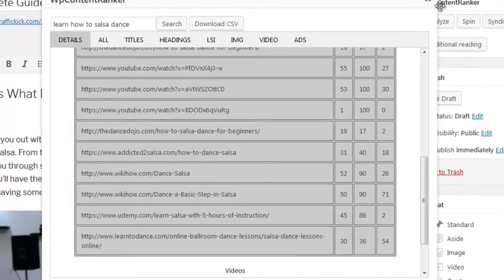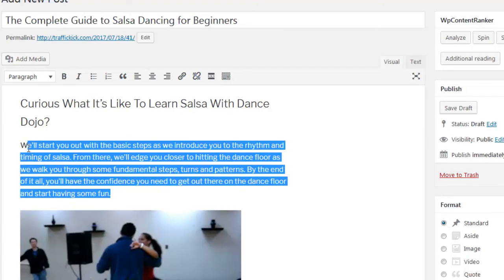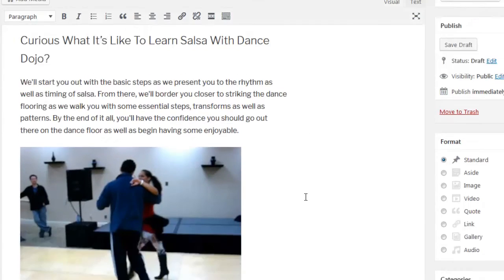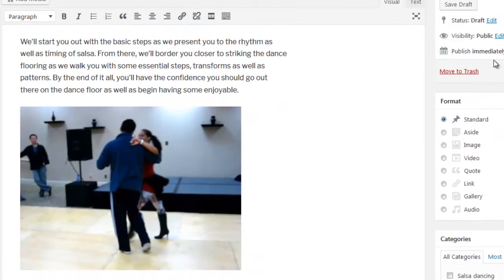Now let me show you how the spinning features work. The spinning features rely on either the Best Spinner or Spin Rewriter. And please note, you will need to add your own API credentials to work with the spinning features. You simply highlight the text that you would like to spin and then click Spin. WP Content Ranker will now spin the highlighted text.